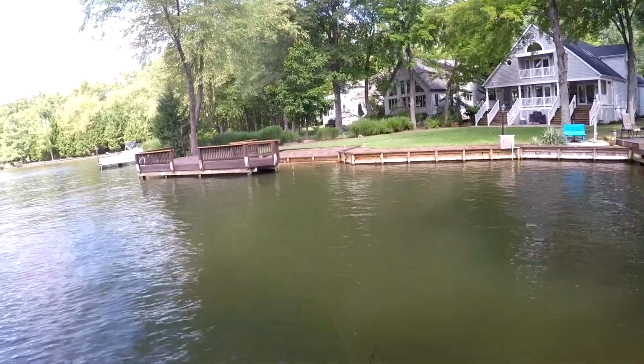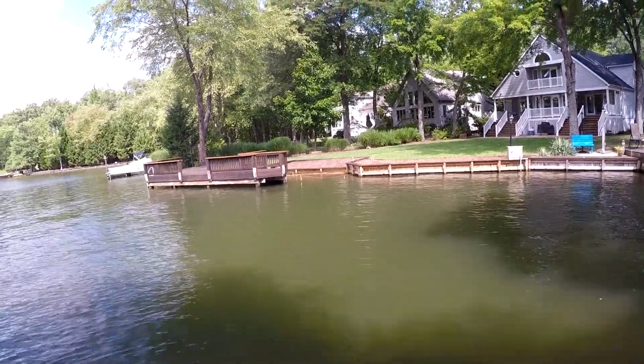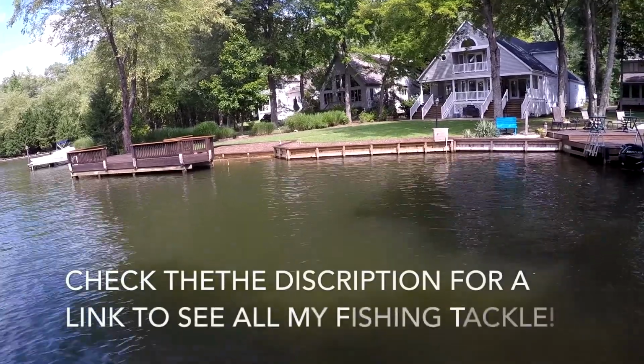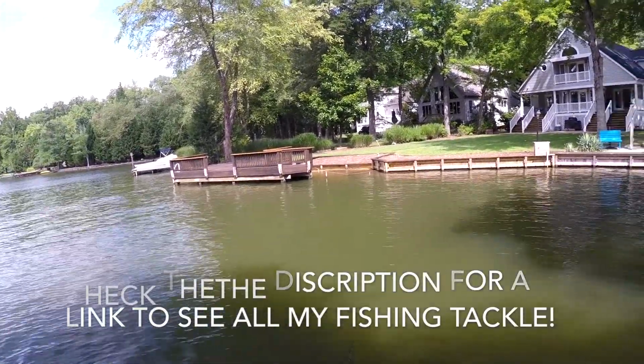It's not under. But the one thing I don't like to do is get caught up on those. I got caught up over there a couple of times. So I have to be careful. My casting has gotten more and more accurate, but not as accurate as I'd like for it to be.